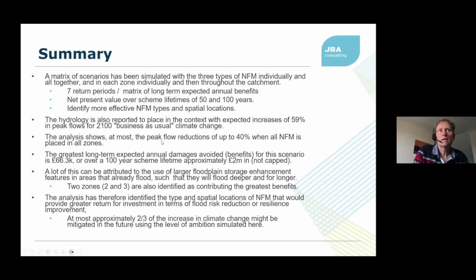We've considered how the hydrology is likely to change and how much of this the NFM could mitigate. We think that because the modelling and the instrumentation and monitoring in the catchment are the most detailed that we've got anywhere in the UK, this provides quite a strong evidence base for the amount that NFM can achieve. We think because it's robust as well, it should give you quite strong evidence for this type of green measures. So the greatest long-term expected annual damages avoided, or benefit, was £66,000, which over a 100-year scheme lifetime corresponded to about £2 million.